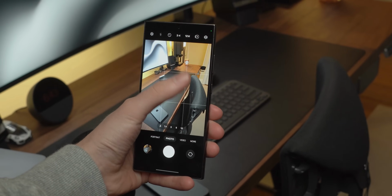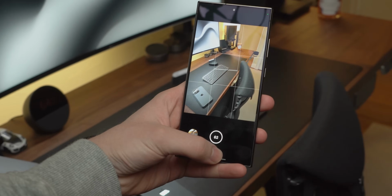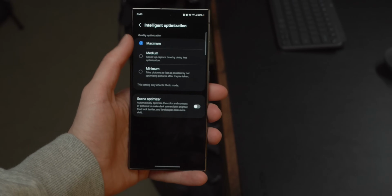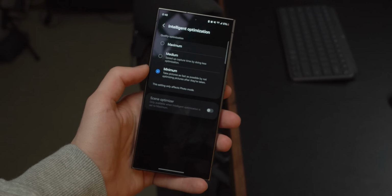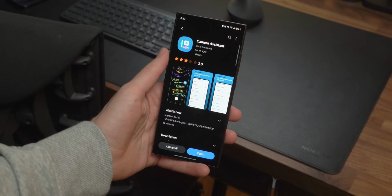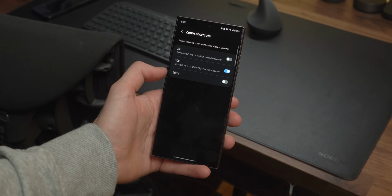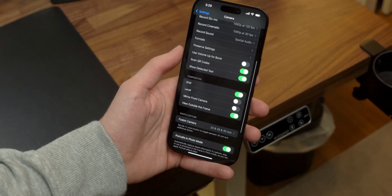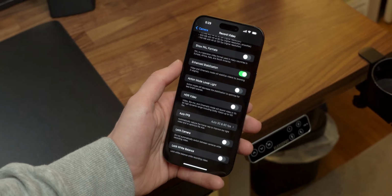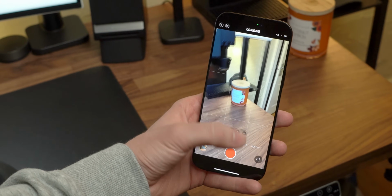If you're on the S24, there's a couple settings I recommend just to make the shooting experience a little better, and these are enabling the grid for easier composition, and turning on swipe shutter for burst to shoot multiple photos at once if needed. If you don't like Samsung's post-processing, you can play with the intelligent optimization settings, and if I ever plan to edit a photo later, I'll always shoot in RAW, which is great on both phones. For the S24, I also recommend downloading the Camera Assistant app, which gives you access to additional settings like added zoom shortcuts. In terms of iPhone settings, I also recommend enabling the grid, and for video, potentially turning off HDR video, because the times where I've wanted to bring video from the iPhone into Resolve, it overexposes it like crazy, and this just makes it look more natural and easier to edit.